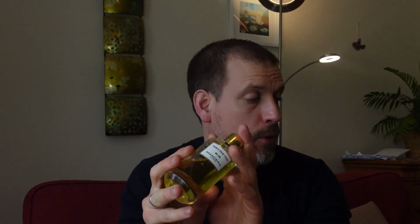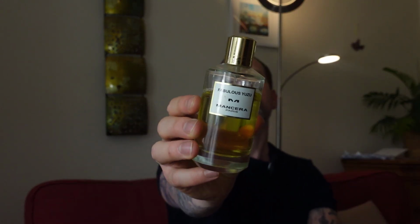So, for probably one of the more affordable ones in this list, this one should definitely be on your radar. And again, if you look, I do dent my bottles. So anyone who says I don't, that's my evidence. I do dent my bottles. Amazing stuff, dirt cheap, and it smells incredible. This is beautiful. And also, let me know what other ones from Mancera are really popping right now, because I haven't bought any Manceras for about a year now, which is god awful. This is Fabulous Yuzu by Mancera.